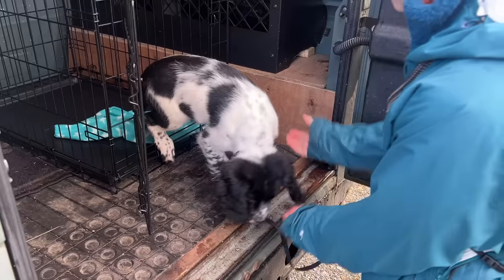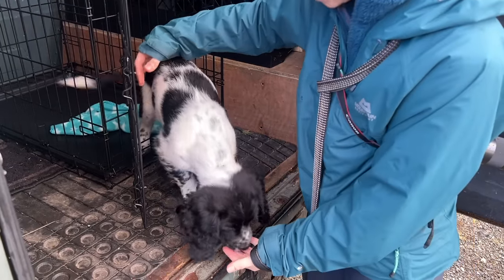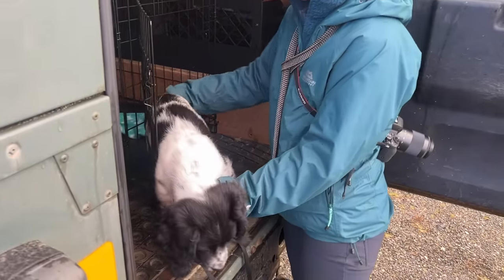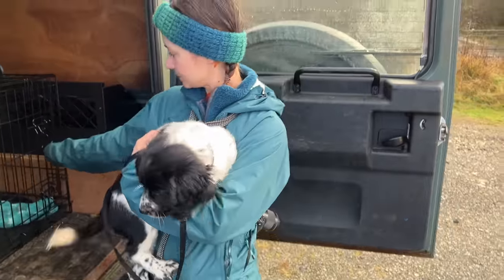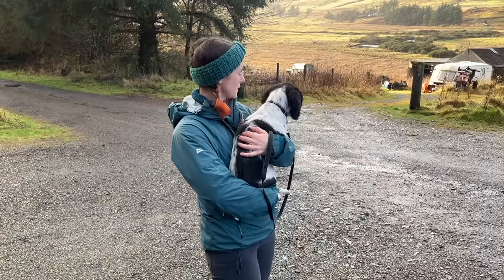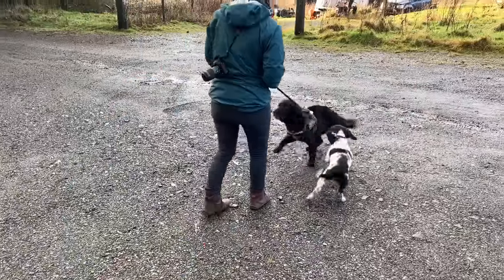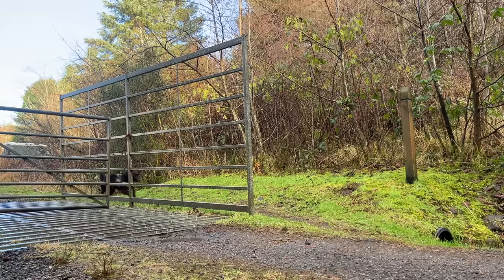Come on, you have to get out of the crate. Come on. I know it smells different. Come on, it's all right. Let me pick you up. Okay. Little Nori, into the big bad world. We're ready. What do you think, Jack? So it begins.